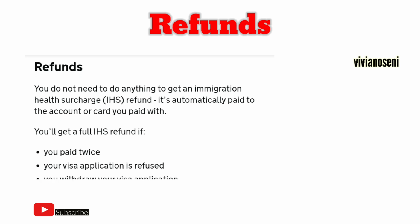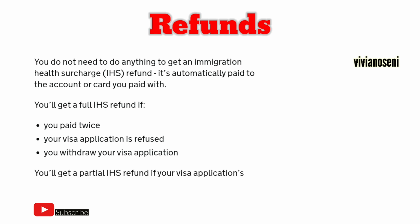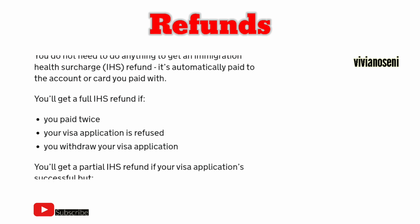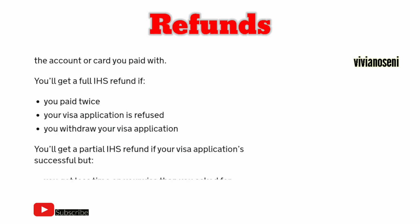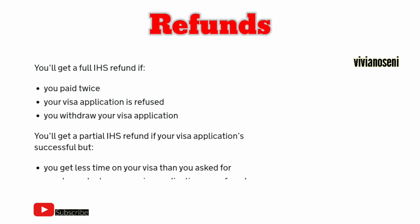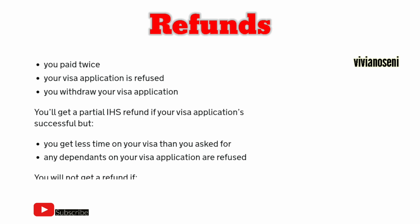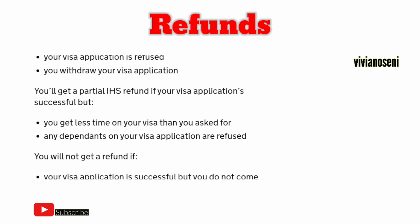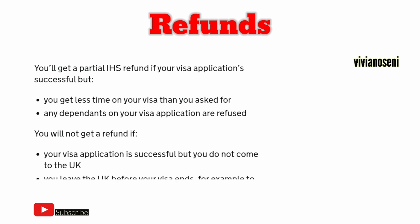You will be paid a refund automatically if you paid twice, your visa was refused, or you withdrew your application. You get a partial refund if you got less time than you applied for, or your dependents' visas were refused. You can also get a refund if you did not come to the UK, or if the term on your visa did not expire before you left the UK, or if you're applying for immediate leave to remain. Or if you are switching to the healthcare visa, you'll be able to get a refund. Or if your visa was approved but you did not come into the UK.